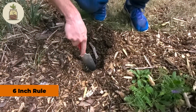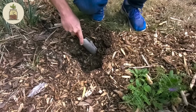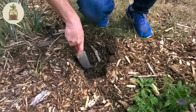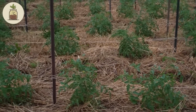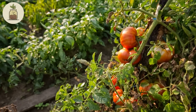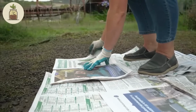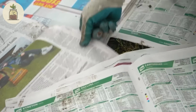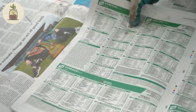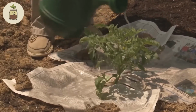The 6-inch rule keeps soil from drying out, an Amish gardening standard that ensures proper depth for maximum moisture retention. Amish gardens are so well mulched that their tomato plants probably think they're vacationing at a luxury spa with complimentary moisture wraps. According to comparative testing, newspaper provides better moisture retention than many expensive commercial mulches, validating this Amish practice that costs almost nothing to implement.